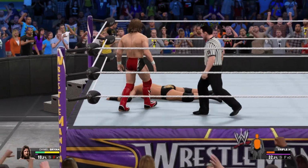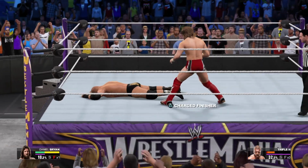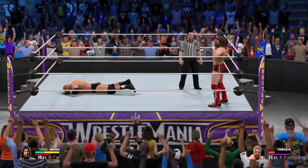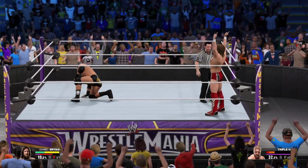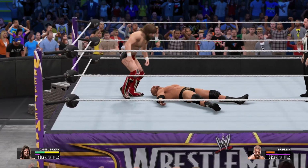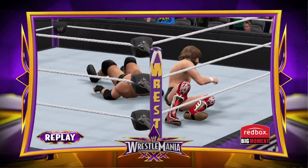Triple H showing a lot of heart here, but how can he turn this around in his favor? Well, I'd expect him to dodge one of these moves here and then use what brought him to the dance in order to finish this match off. Look at the man. There's no getting up from that. Oh, boy. Triple H has blood flowing.